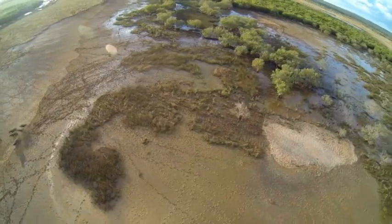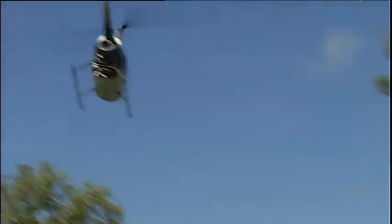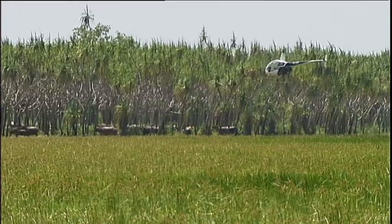Buffalo present probably the largest challenge for the rangers over the next 10 years. The line was being held probably 10, 12 years ago, and now you've got upwards of 18 to 20,000 buffalo.